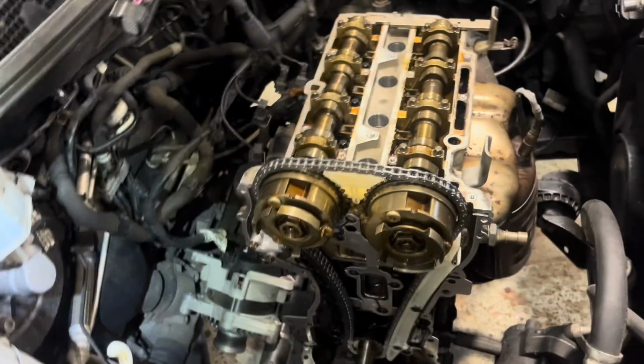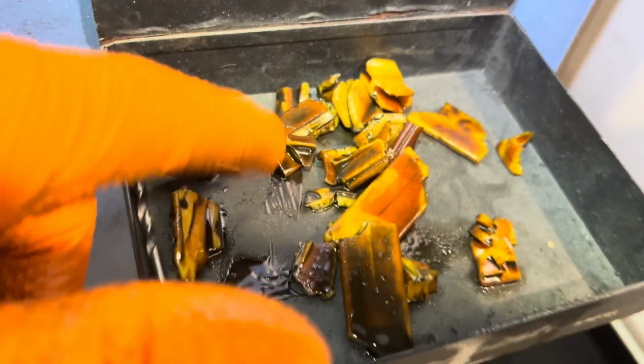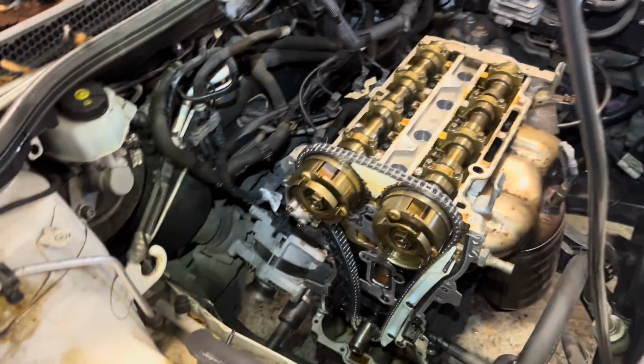Little guide up here. All the bits and pieces that were in it have been taken out. Lovely. But yeah, that's her. Time for a timing cover to go on. I better clean it up and then stick it on first.